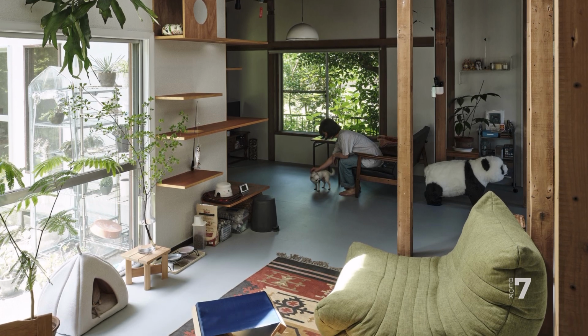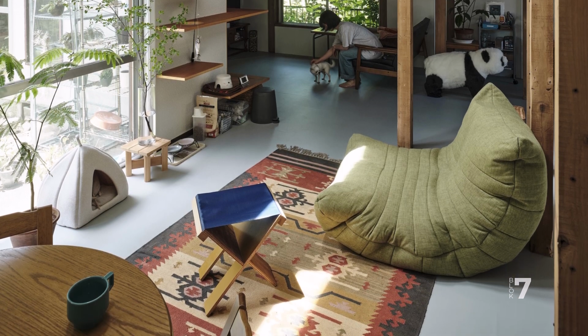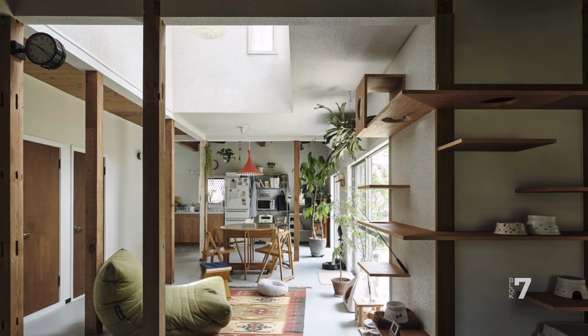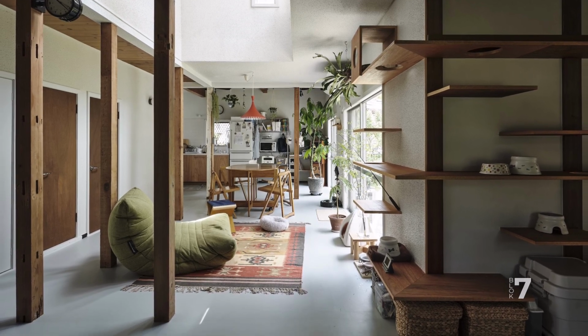Exposed wooden pillars not only maintain structural integrity, but also add warmth to the interior. The ceilings in the kitchen and former tatami room were removed to reveal wooden beams, adding rustic charm and reinforcing the sense of openness. Additionally, the entrance was integrated into the living area, creating a seamless and welcoming transition.